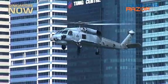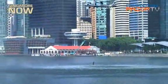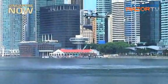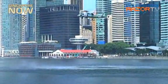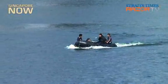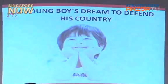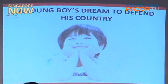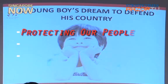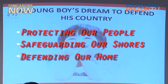One of the challenges is probably dipping over the waters in Marina, because the water is very shallow. So the actions of the pilots and the operators in the cabin of the aircraft operating the sonar system has to be very precise. The 10-minute display will engage Singaporeans through the story of a young boy who dreams of defending his country. 3 scenarios the boy conjures up entitled Protecting Our People, Safeguarding Our Shores and Defending Our Home will show off the integrated capabilities of Singapore's defence.